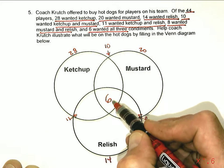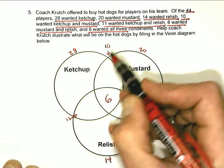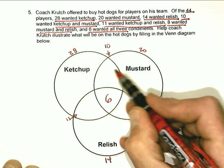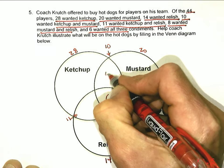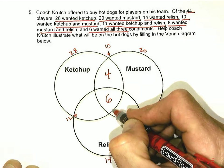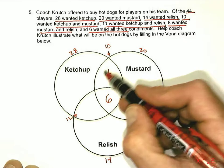The 6 in the middle determine everything from here, because now I can work into these other overlaps. Right here, if there's 10 total in the ketchup and mustard overlap, and there's already 6 here, that means this has to be the other 4, because 6 plus 4 gives me the 10 that I know are in this overlap. And so I've got that part taken care of.